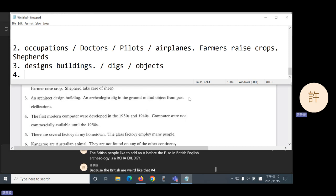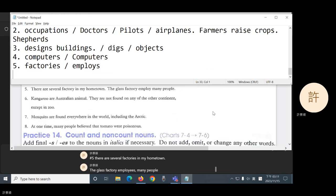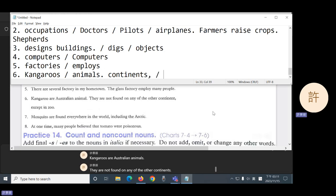Number four, the first modern computers were developed in the 1930s and 1940s. Computers were not commercially available until the 1950s. Number five, there are several factories in my hometown. The glass factory employs many people. Number six, kangaroos are Australian animals. They are not found on any of the other continents except in zoos.